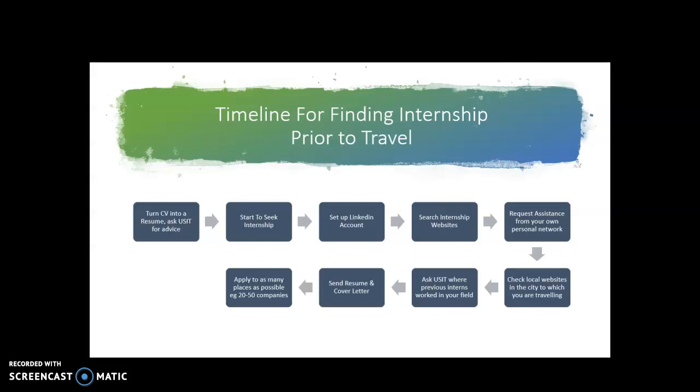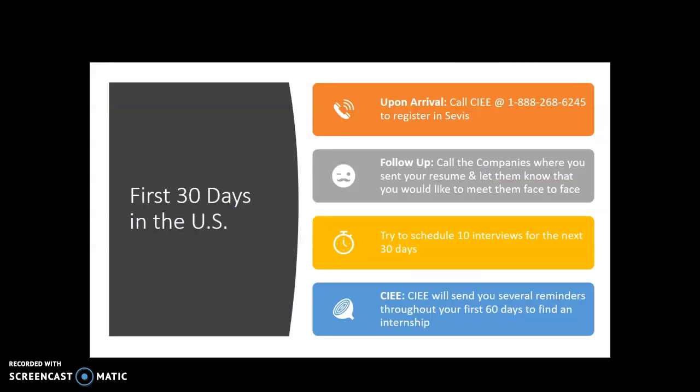Send resumes and cover letters to these companies and apply to as many as possible before traveling. We say at least between 20 and 50 positions. So this isn't a casual, sit back and relax, an internship is going to fall into my lap. It's not. Don't think of it as moving to the States. Think of it even as moving to a different county. This is the kind of work you should be doing if you're looking for any position outside your own area. You should be applying to as many positions as possible.